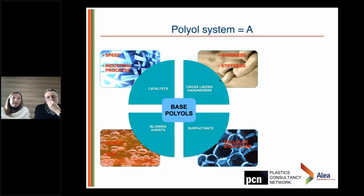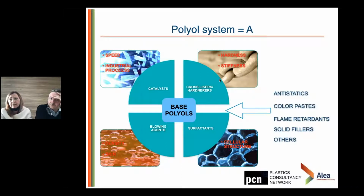On the other hand, we have a chemical blowing agent. It's simply water, which reacts with isocyanates during the reaction, producing CO2, and CO2 is used for blowing the foam. And then we have other additives like antistatics, color paints, flame retardants, anti-foaming agents, and others and others and others. So there is really a big possibility in the formulation.